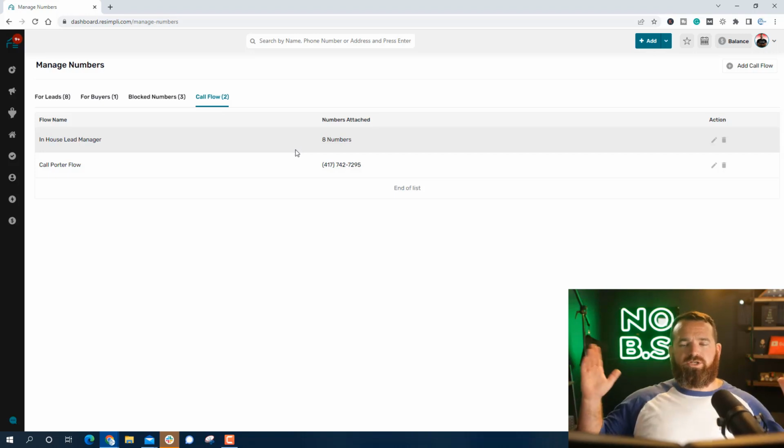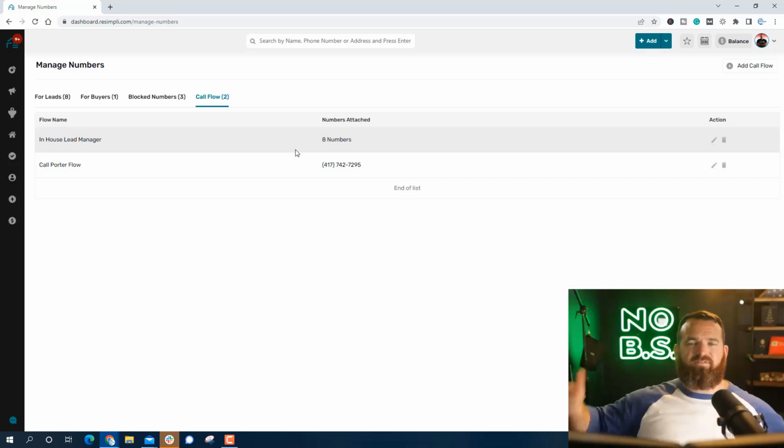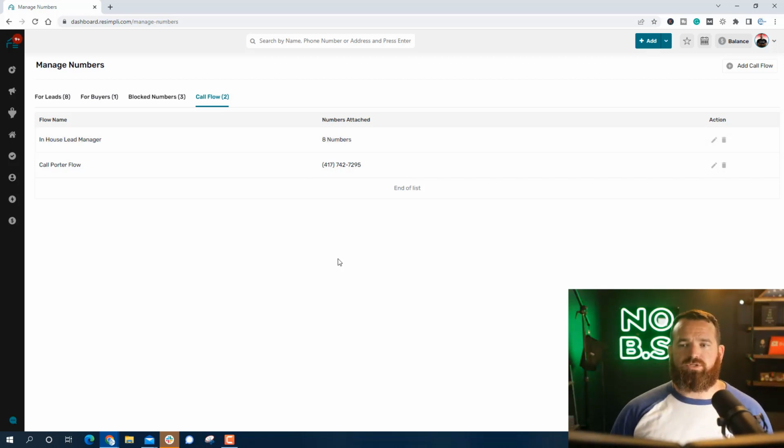So no matter which of those 8 numbers it calls, they all funnel to that one phone number. REsimpli just identifies which lead source number was called. All right, so that's super cool.